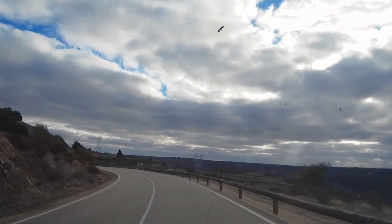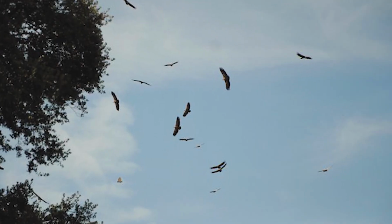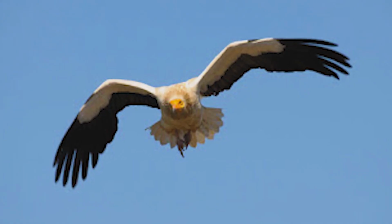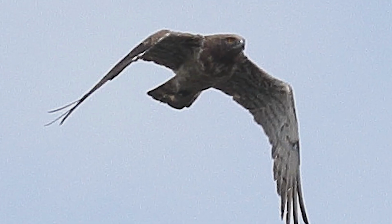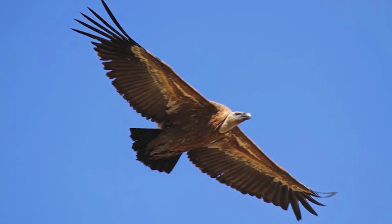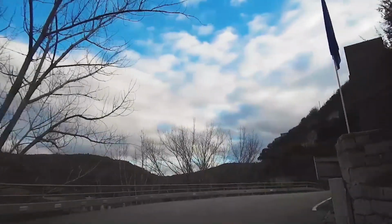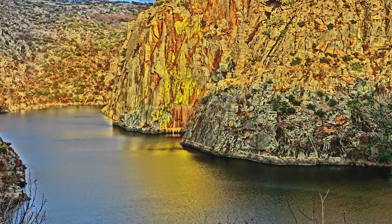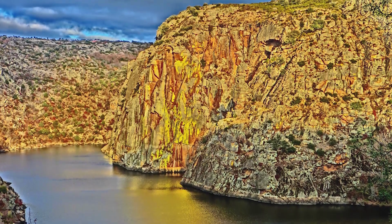Back in Spain, we saw big birds in the sky. These are eagles and other birds of prey. Although the flora and fauna are most interesting, geology is what makes Miranda do Douro truly special.